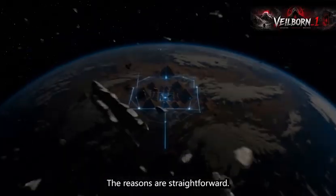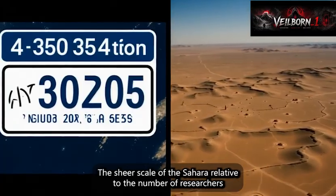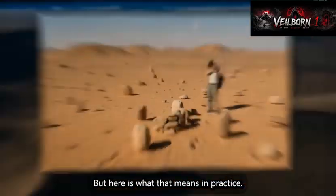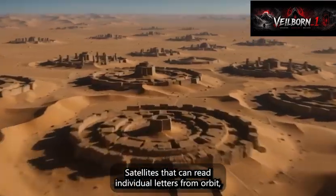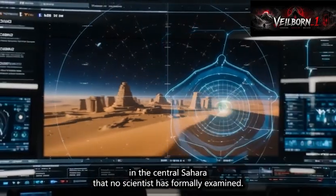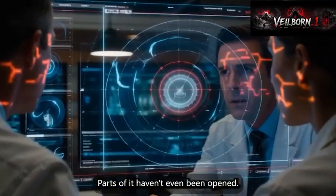The reasons are straightforward: remoteness, political instability, funding gaps, the sheer scale of the Sahara relative to the number of researchers working inside it. But here is what that means in practice. We are in the 21st century. We have satellites that can read individual letters from orbit, and there are hundreds of ancient stone structures in the central Sahara that no scientist has formally examined. The archive isn't just buried. Parts of it haven't even been opened.